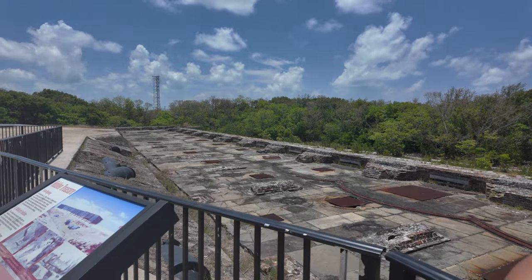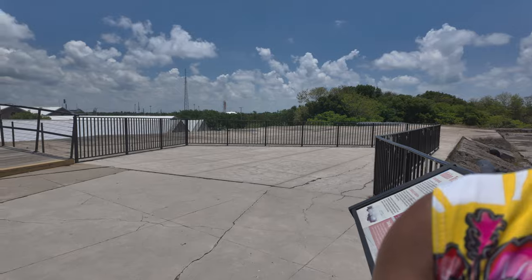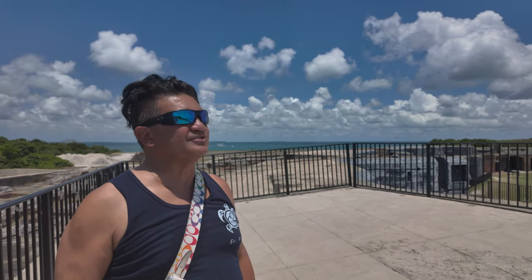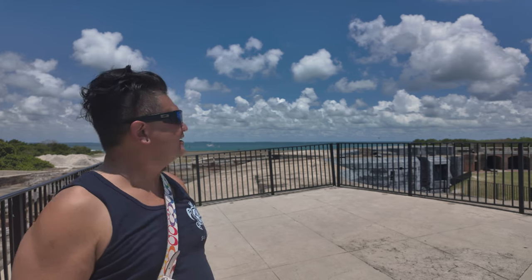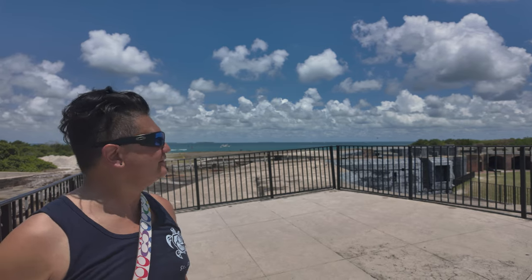The one thing that stands out for me here is that it's surrounded by all this beautiful green vegetation. And it's very, very peaceful here. It's very quiet. Kind of like a hushed quiet that pays homage to what happened here.